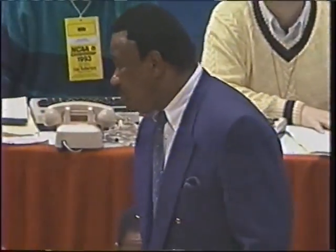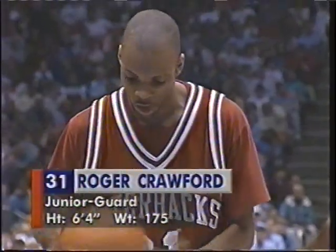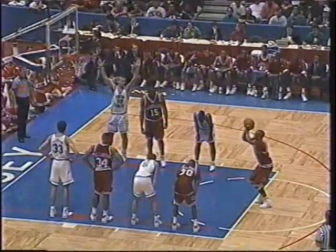So if they can do a better job on their defensive board, and then they've got to knock down some shots because Carolina's not allowing them second shot opportunities. So that means you've got to knock down your initial looks. Roger Crawford rattles the cage and gets it to stay in. And he'll shoot a second.